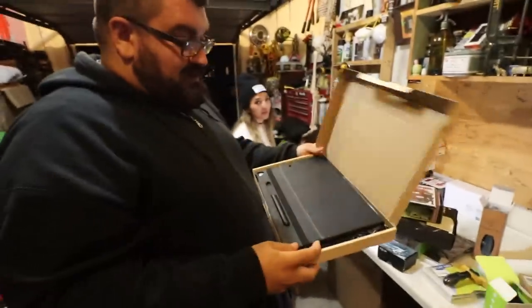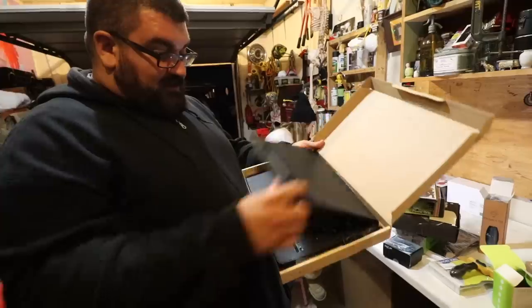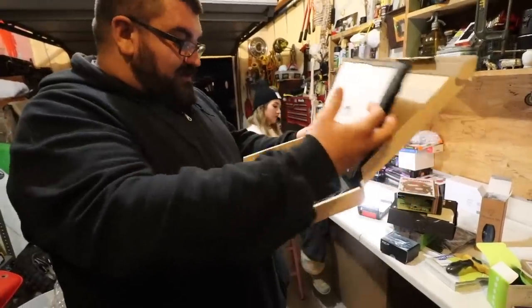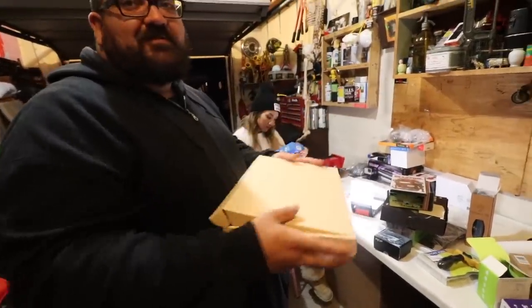This thing's sick. I don't have an iPad, but if you have an iPad, it's a case. It's got a thing for your stylus. Got a keyboard in it. If you have an iPad, this thing is pretty cool.